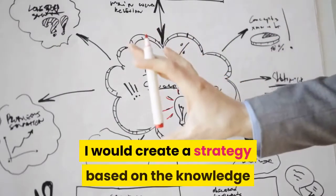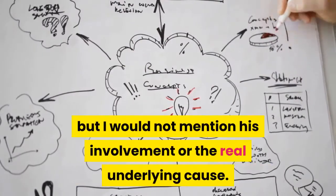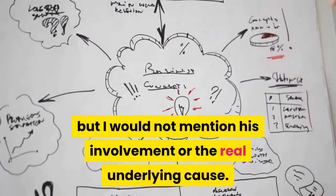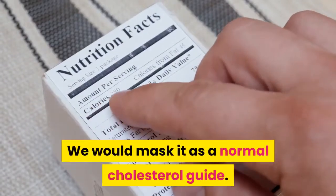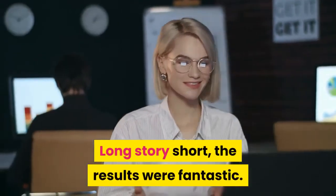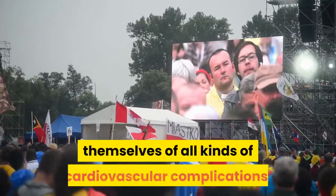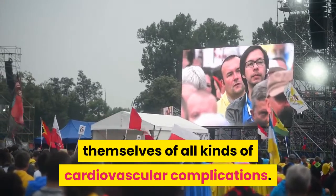I would create a strategy based on the knowledge that I had gained from Oliver, but I would not mention his involvement or the real underlying cause. We would mask it as a normal cholesterol guide. Long story short, the results were fantastic. Thousands of people used this strategy to completely heal themselves of all kinds of cardiovascular complications.